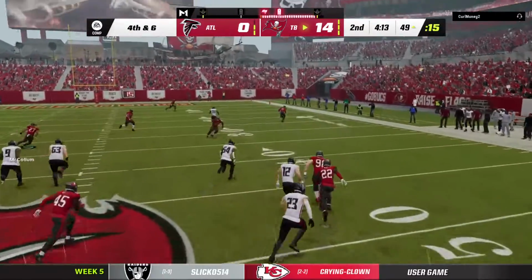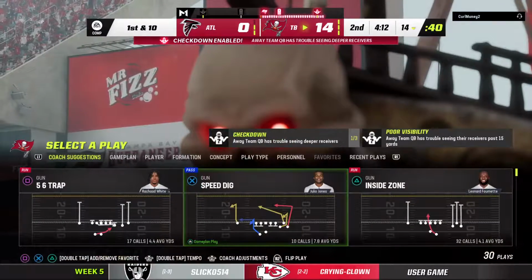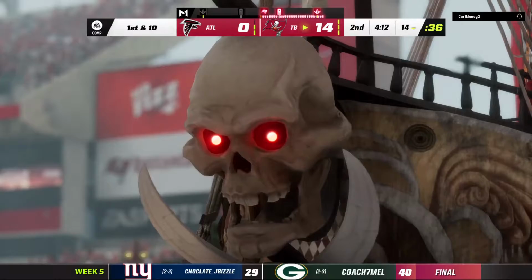The punt team on now as Pinion sends this one away. And they won't risk defending a return here. That one's out of bounds, and it'll be spotted at the 14-yard line.